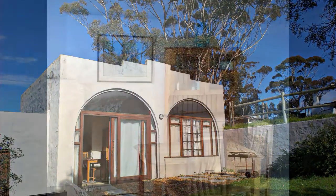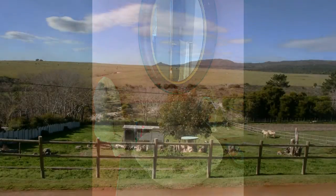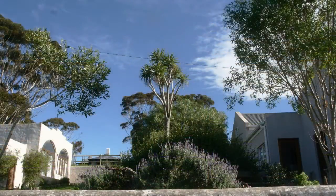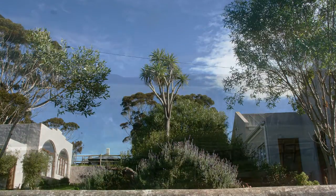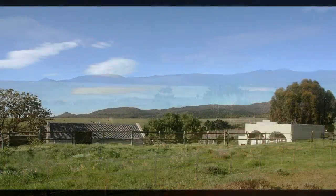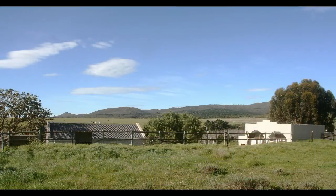The double garage is attached to the flatlet that incorporates a bedroom living area with a kitchenette and bathroom. This 6,186 square meter property has the added attraction of having leiwater and a small dam. There are two stables, a paddock and an arena that can be used for dressage or for riding classes.